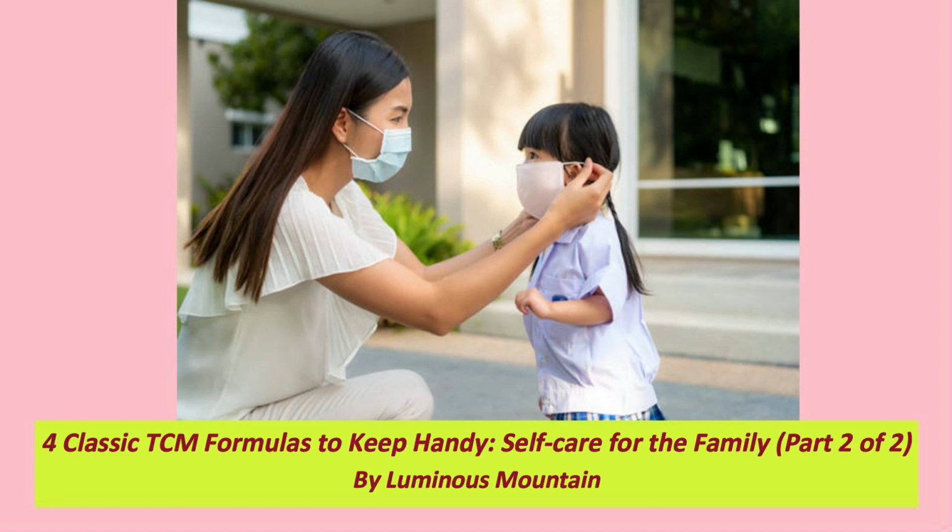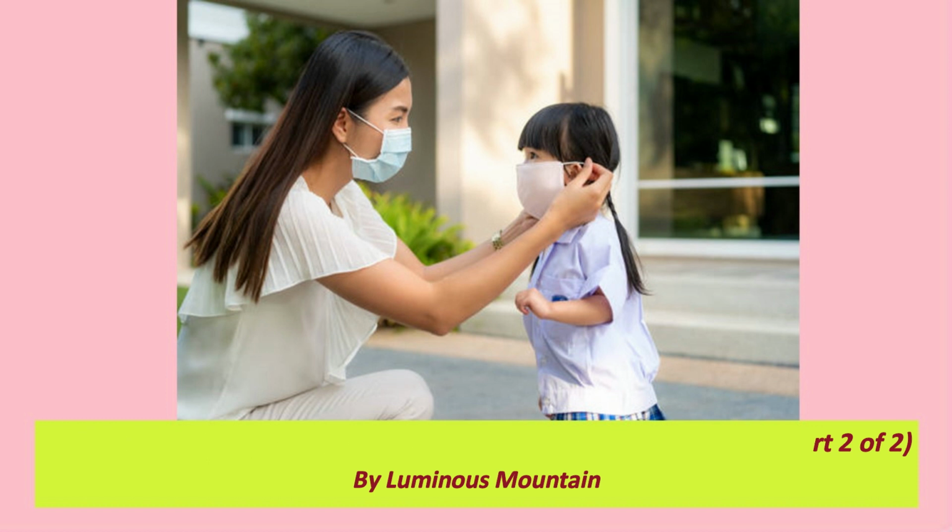4 classic TCM formulas to keep handy. Self-Care for the Family, Part 2 of 2 by Luminous Mountain.